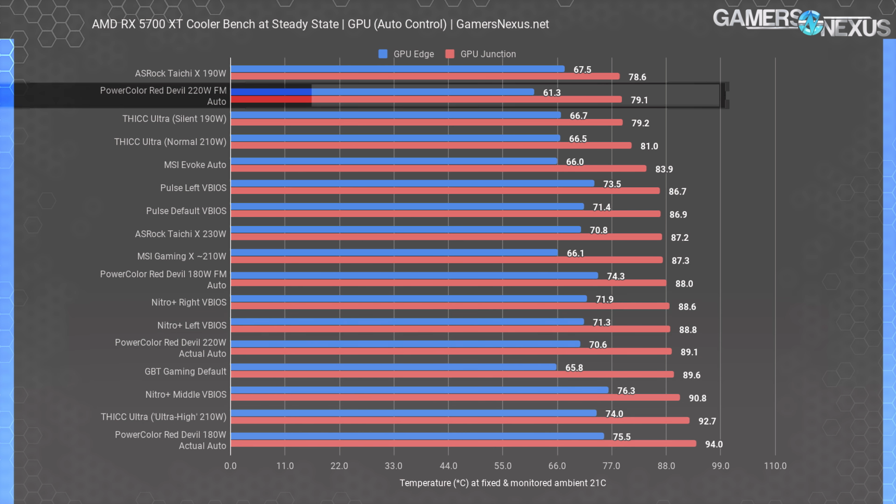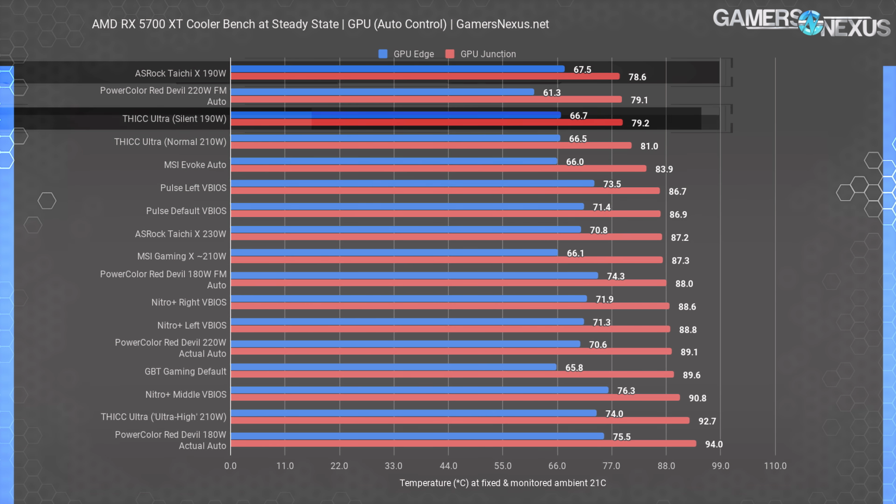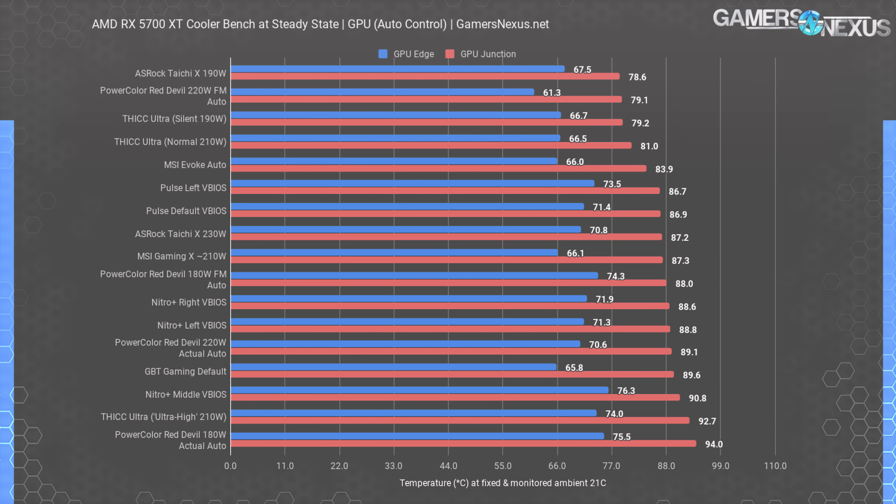The Red Devil at 220 watts with its FurMark profile is now among the chart toppers, ranking alongside the Taichi X at 190 watts and XFX Thicc Ultra at 190 watts. The Thicc managed this performance by blasting fan speeds faster than most others, whereas the Taichi X was simply running a lower power target than most others when compared to its cooler size and effectiveness. The Red Devil ends up at its 80-degree junction temperature with a 1750 RPM fan speed, which is very close to our 40 dBA measurement.